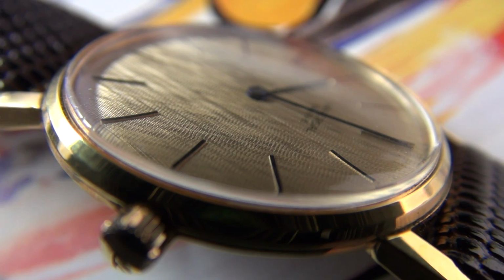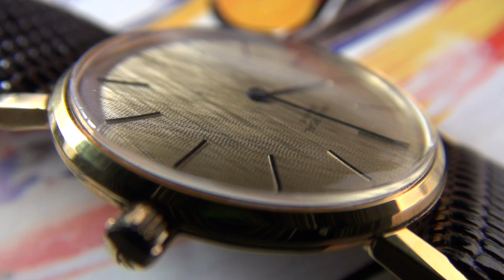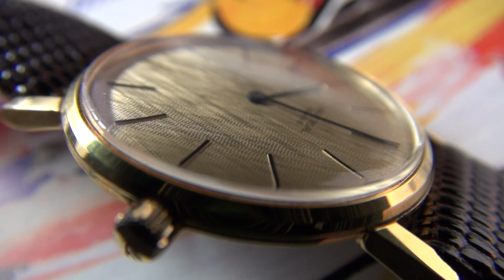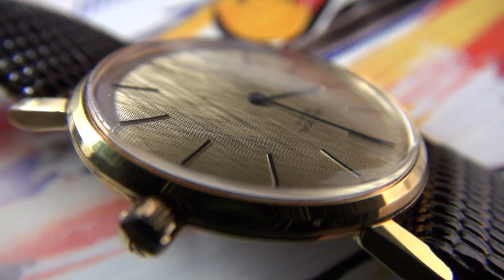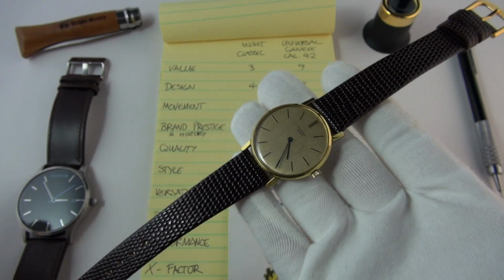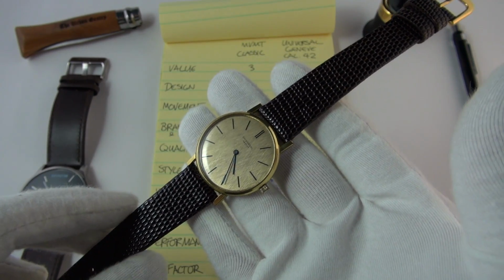Stylistically, though, the dial, the combination of the elements, and I've put it on this beautiful, I think this is a Hirsch strap. I can't quite remember. I don't think it is. It looks like a million dollars. It really does. It has the elegance and sophistication of, I don't know, a VC Patrimony or something like that.